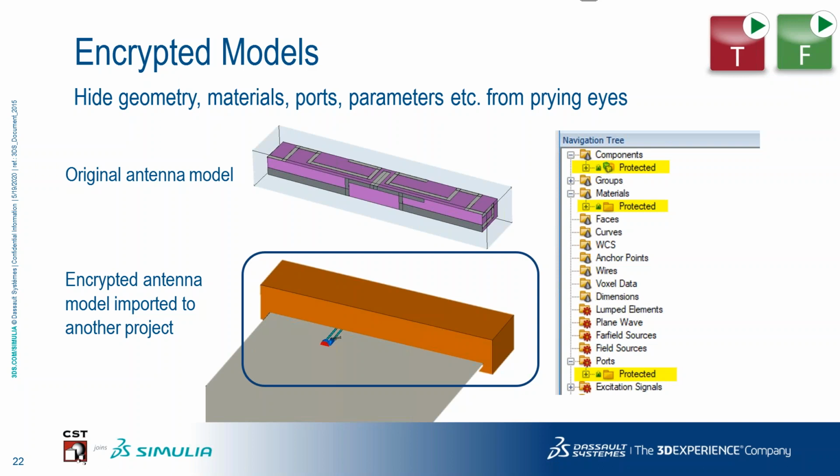Because the integrator will take your antenna and place it inside the device. But what he will place inside the device is this orange brick. He will not place your antenna, okay? And this orange brick can be simulated with CST. So this is really important, and I think that CST is the only software that can provide this functionality until now.